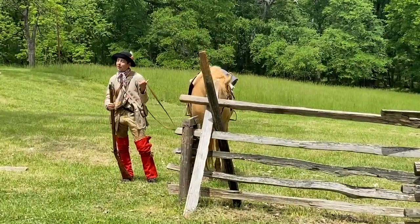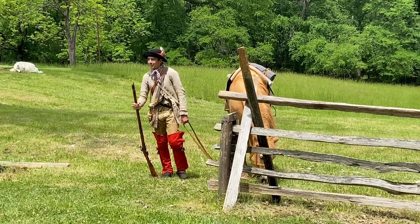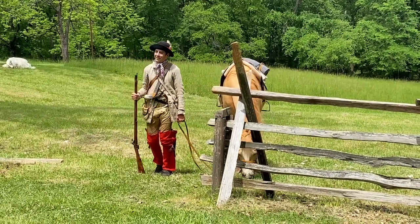The horse's name is Buddy, and he'd be happy to stand here all day and eat. That's what he likes doing. But we'll be camped over there, and you can come pet him. He likes that too.